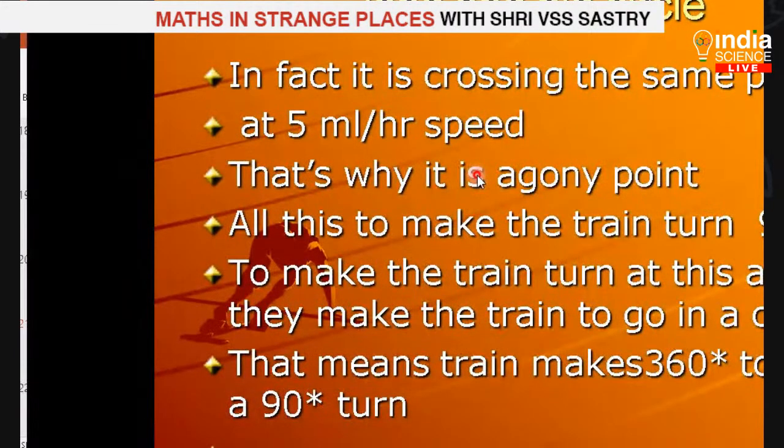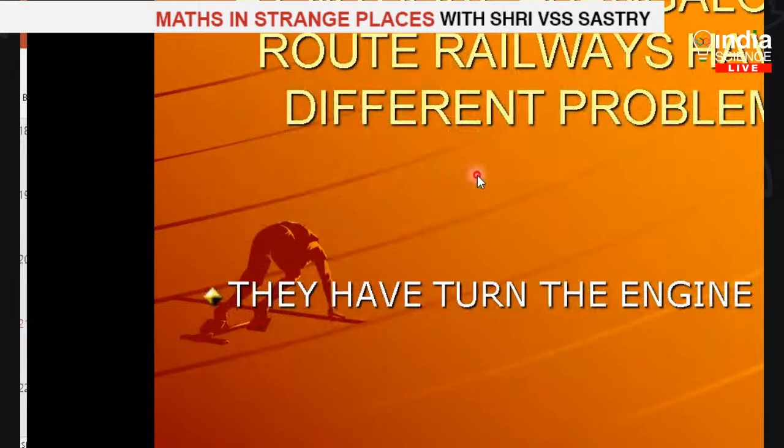All this is to make the train turn 90 degrees. To make the train turn at this angle, they have to make the train go in a circle. That means the train makes a 360 degrees turn to take a 90 degrees turn, actually. So that's how railways have solved the problem.